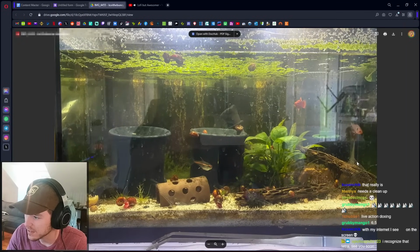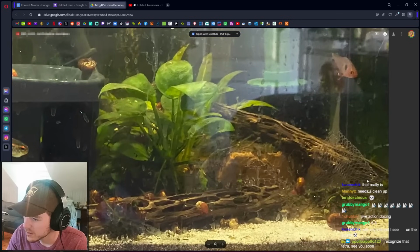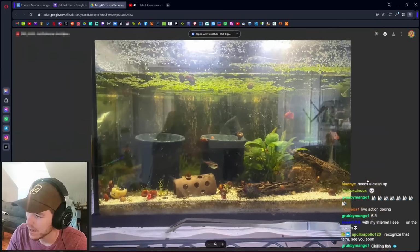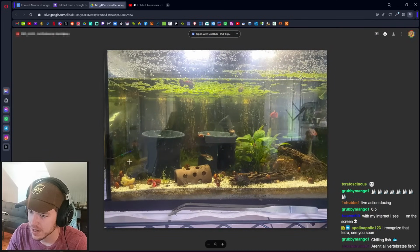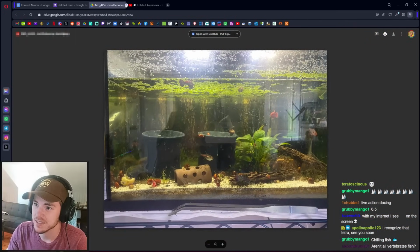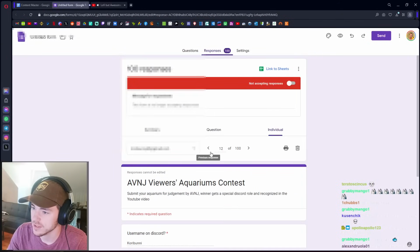It could use a cleaning. Is that a wire? Did you put a wire mesh in your tank as habitat? I guess fair enough. This is an odd tank. I'm getting weird vibes from this tank. I'm giving this a 6. Weird vibes, weird vibes. But it's fine.